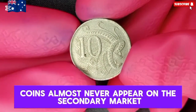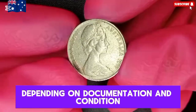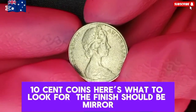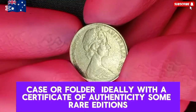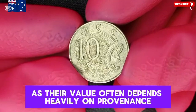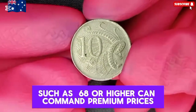Examples of these coins almost never appear on the secondary market, and if they do, they could fetch anywhere from $200 to over $500 Australian dollars, depending on documentation and condition. If you think you may have one of these rare 1977 10-cent coins, here's what to look for. The finish should be mirror-like and flawless, typical of proof coins. You may find it in a special case or folder, ideally with a certificate of authenticity. Some rare editions may even feature distinctive packaging or limited numbering. Be wary of coins removed from their original cases, as their value often depends heavily on provenance. Coins graded professionally by PCGS or NGC with high scores, such as 68 or higher, can command premium prices.